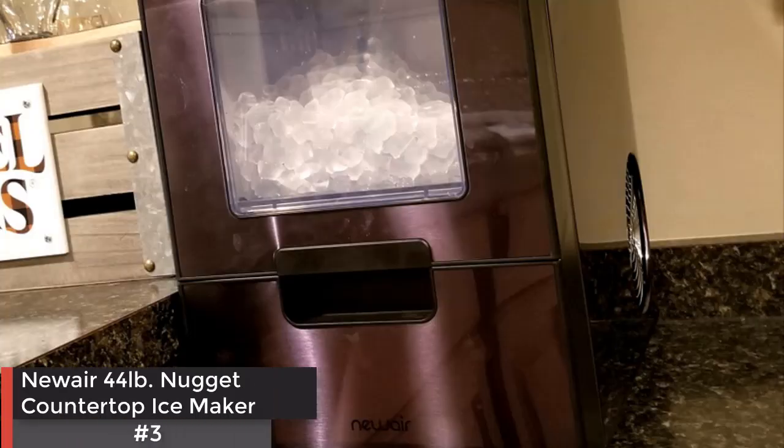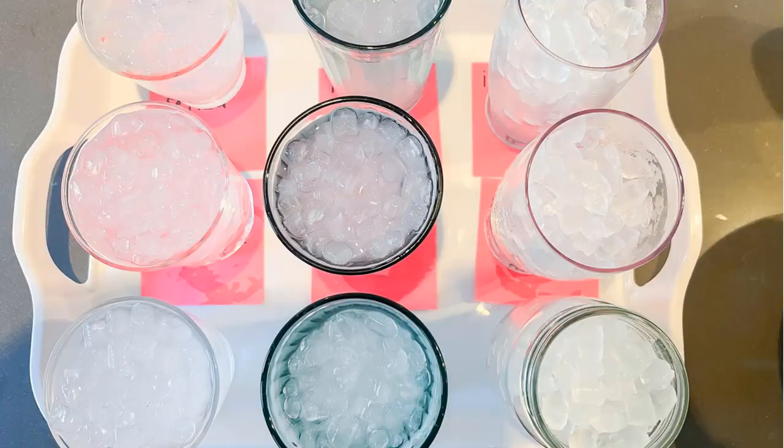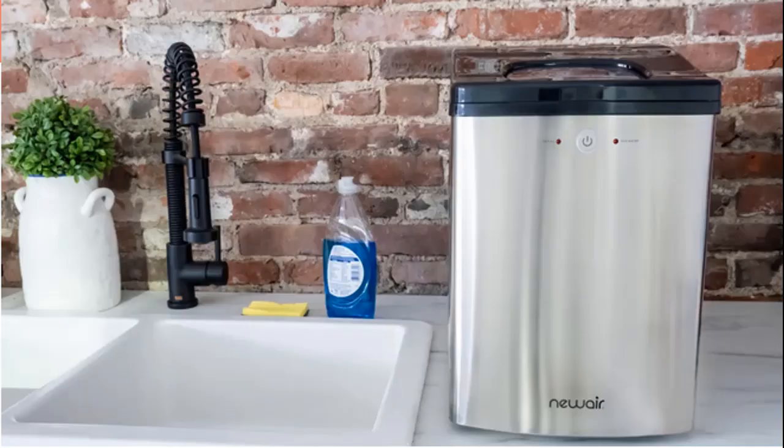Number 3. Nuaire 44 pounds, Nugget Countertop Ice Maker with self-cleaning function. If you dream of a constant supply of nugget ice, but aren't quite ready to shell out upward of $600 for the GE Profile Opal, Nuaire's 44-pound nugget ice maker is a close second.